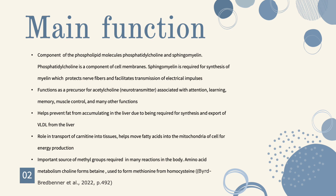other functions. It helps prevent fat from accumulating in the liver due to it being required for synthesis and export of VLDL from the liver. It has a role in transport of carnitine into tissue, and it helps move fatty acid into the mitochondria for energy production. And it's an important source of methyl group required in many reactions in the body, like amino acid metabolism. And choline forms betaine used to form methionine from homocysteine.